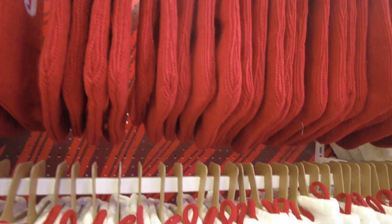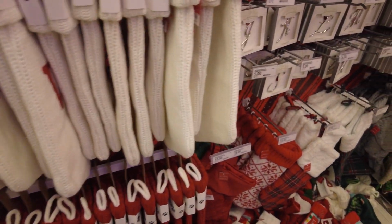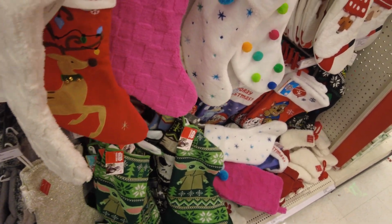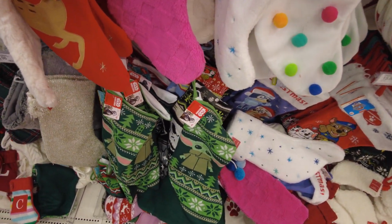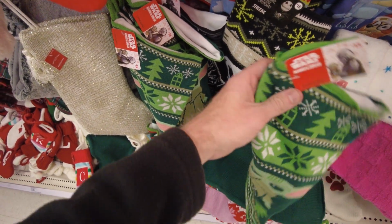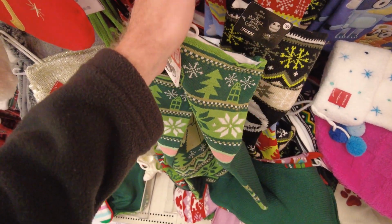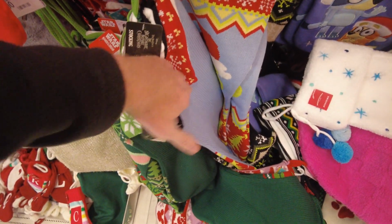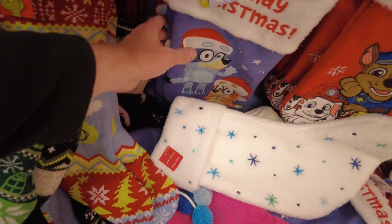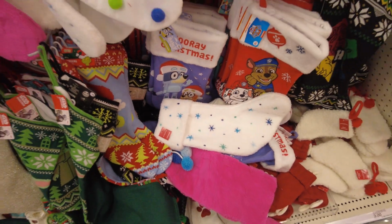Yeah, if you're interested in getting these, the letters will obviously go fast. So get them now before waiting. That probably is an item you can't really wait till they're on clearance for. Got a Star Wars stocking, Jack Skellington. Those are $15 a piece. And behind that, you've got the Grinch, other characters, Bluey.